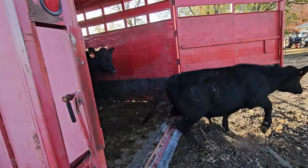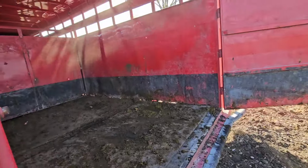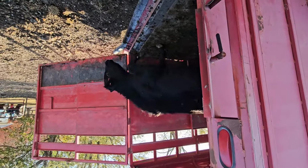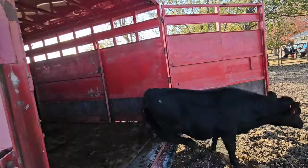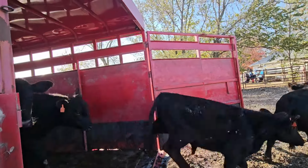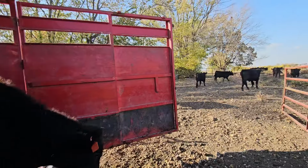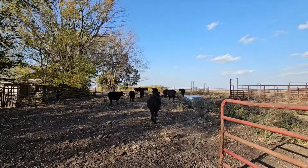Go ahead. Five, six. All right, they're off and running. Seven, eight, nine, 10, 11, 12, 13, 14. Come on, before it closes. All right, 14 plus the 4, 18 calves down here to wean.